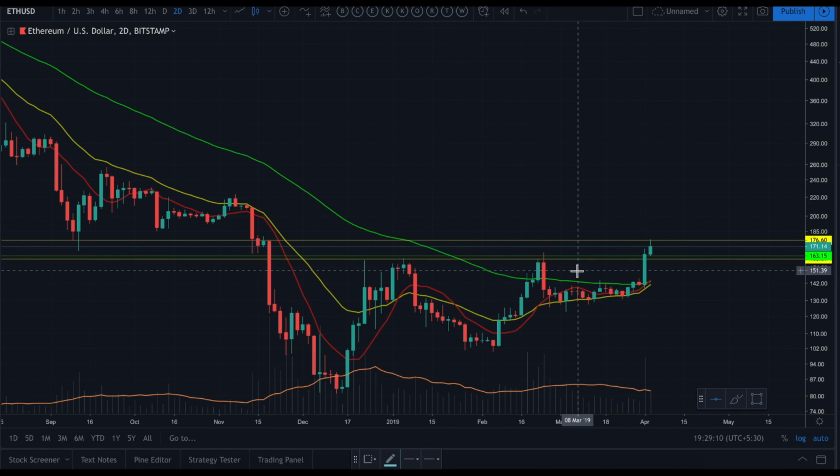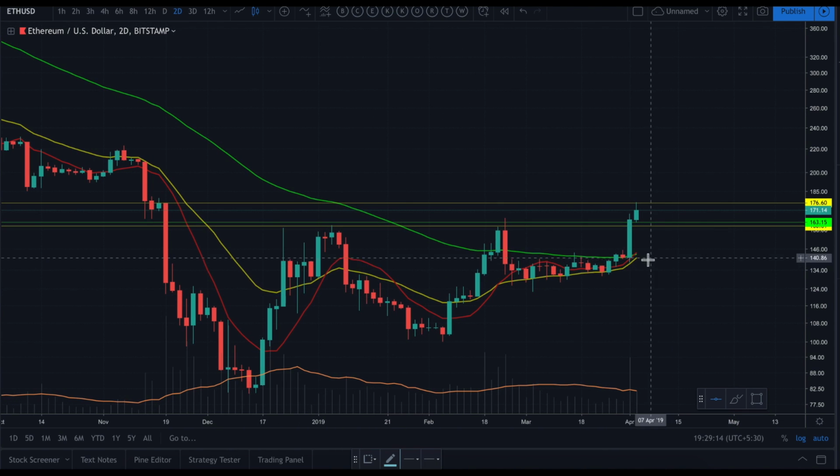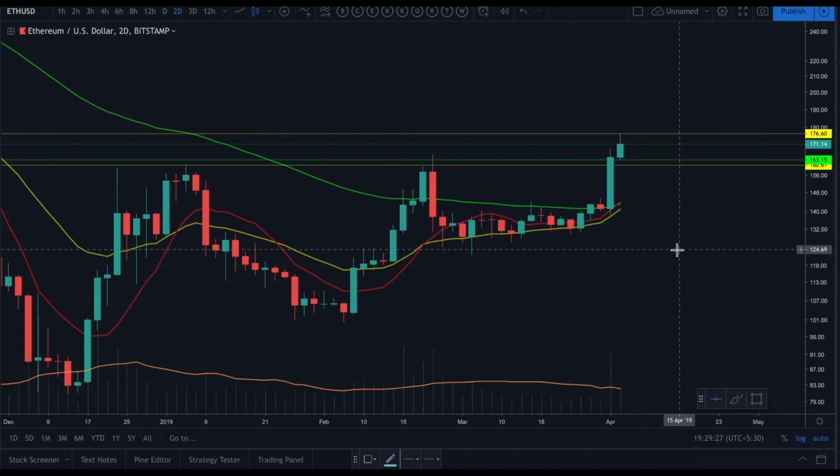So here we have Ethereum USD on the 2-day chart, and we talked about how we took this trade off the 55 EMA on the 2-day. We got in at around 138.5-ish. After getting a nice little trace back, we got the bid off the 21 EMA and the 10 SMA between that zone. And we saw price move towards the upside right after that.